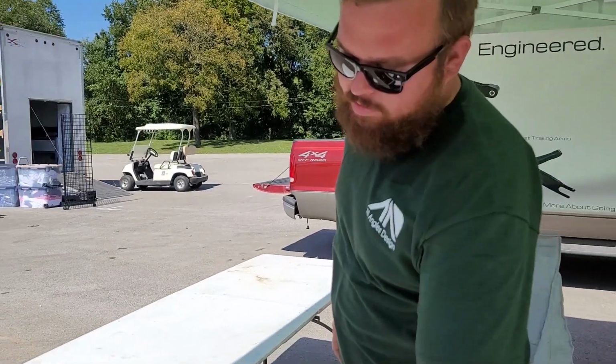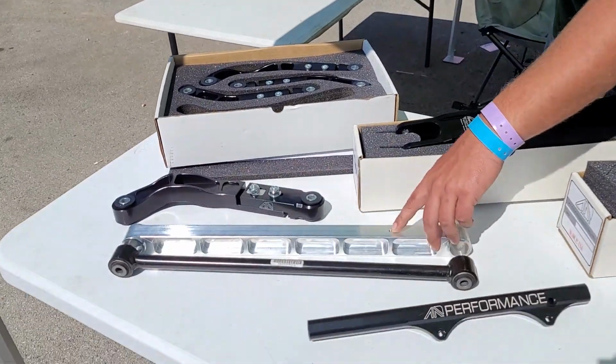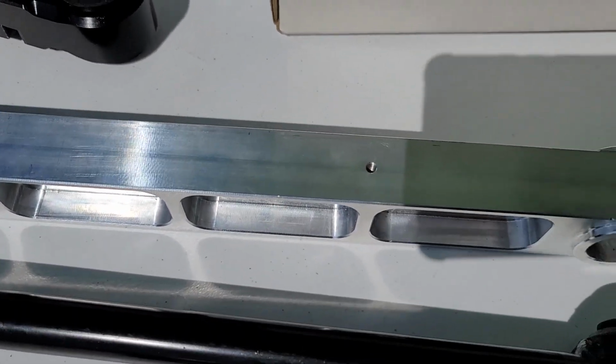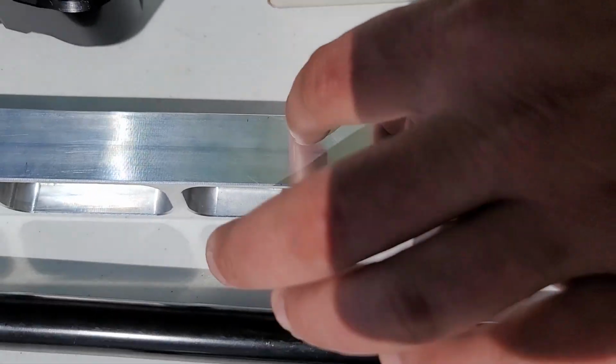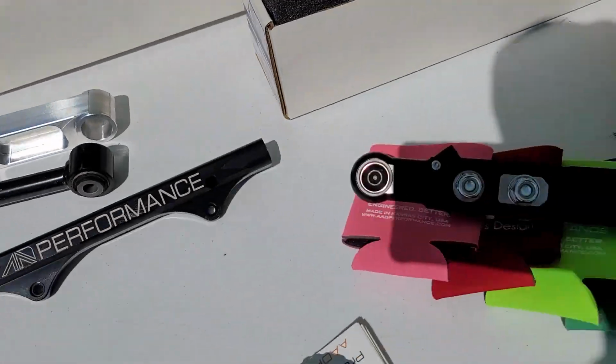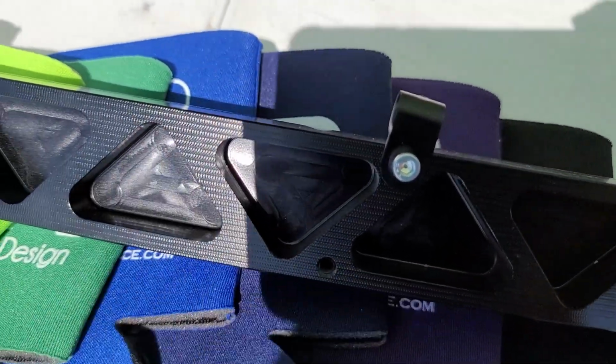Nice. By just doing that, it's nicely pocketed. We give a provision to hold the emergency brake cable in place as well. So it'll come with a little C-clip and bolt. You can bolt it down, similar to what we're doing with the ABS wires on the rear tow links. We don't like using zip ties or anything like that.